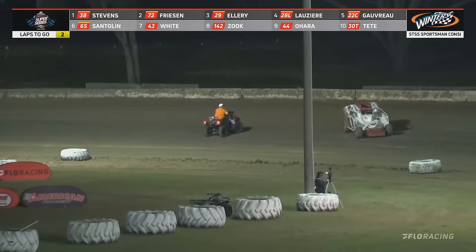Next up, we remember Shirley Zacharias with the Shirley Shootout. 602 Sportsman will be going for 30 laps, $2,500 to win. We'll go back to Chris Moore.